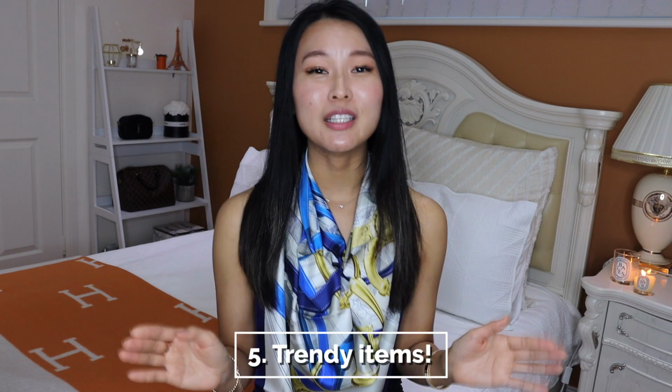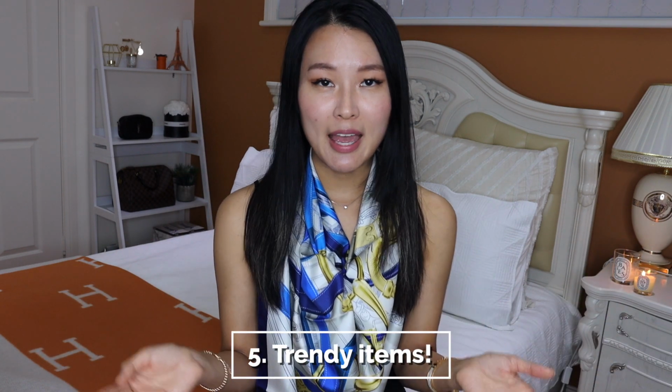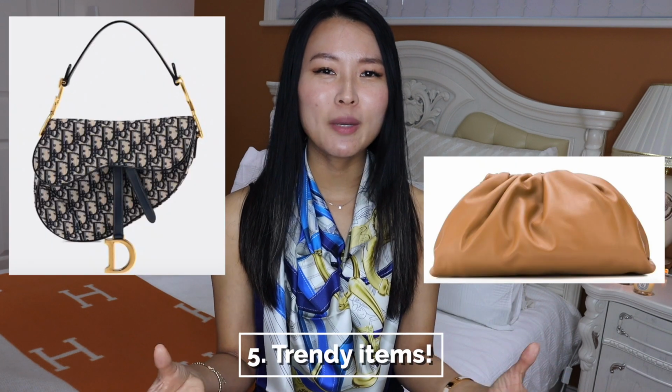Once you have these few extra items in your collection as well as your classic items, the last thing I would recommend adding to a collection would be something really trendy. So trendy items can be really trendy handbags, like your Dior saddle bag, like the Bottega Veneta pouch bag, those newer designs that haven't really been around but are really popular at the moment. And if you really love the style, these items will be really great items to add to your collection.